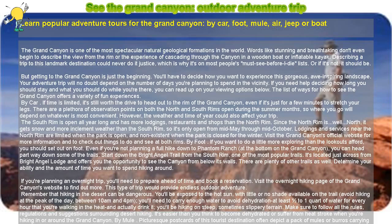See the Grand Canyon, outdoor adventure trip. Learn popular adventure tours for the Grand Canyon, by car, foot, mule, air, jeep, or boat. The Grand Canyon is one of the most spectacular natural geological formations in the world.